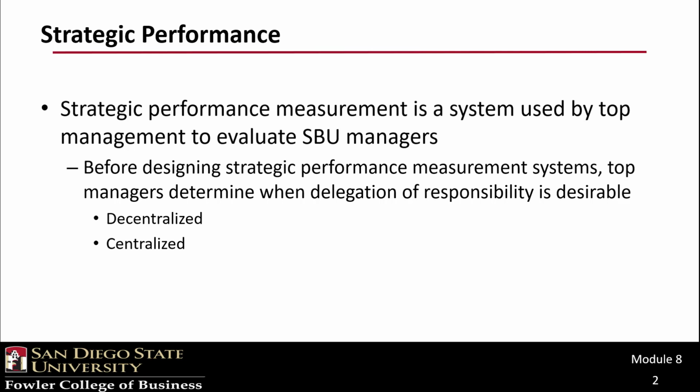So obviously before designing any strategic performance measurement system, one of the things that top management really needs to determine is how they're going to delegate responsibility. And the two bookends on this are decentralized and centralized. And of course, a firm is decentralized if it's chosen to delegate a lot of responsibility to the SBU manager. And then a centralized firm, of course, reserves much of the decision-making to the top level of management.